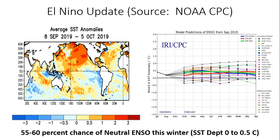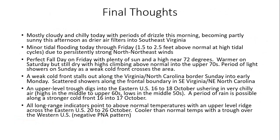And there is the sea surface temperature departure forecast, ranging anywhere from 0, right to where it should be normal, to 0.5 degrees Celsius. So right in that area. So something to keep an eye on. This is the sea surface temperature departure forecast for the El Nino 3.4 region, which is the main box that's utilized.